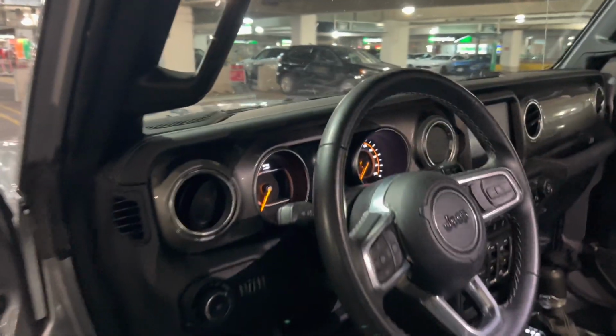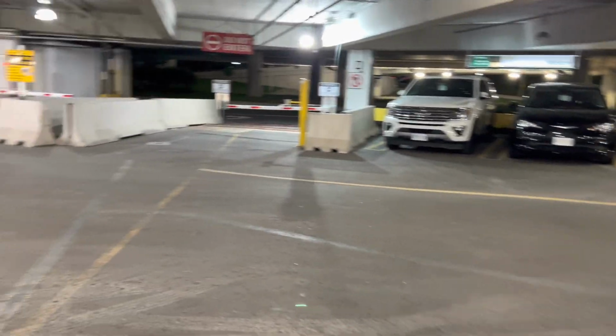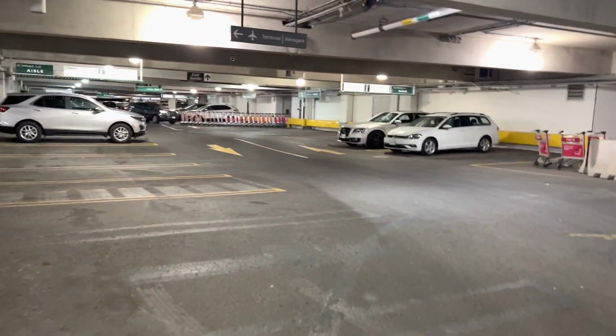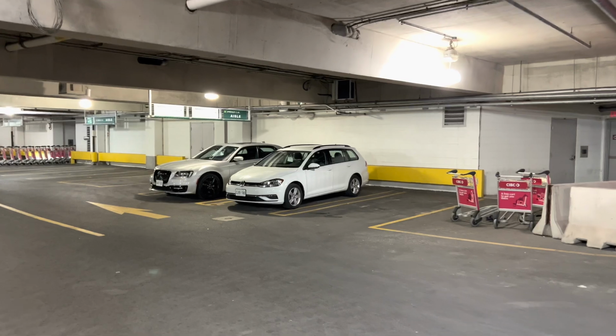Let's take a quick look at the mileage on this Wrangler. Oh, okay, maybe that's why it's in the aisle. It's probably from last year. 55,000 kilometers on that. Let's just go around to the other side here. So I can do the math in my head, it's probably getting close to 40,000 miles on it.